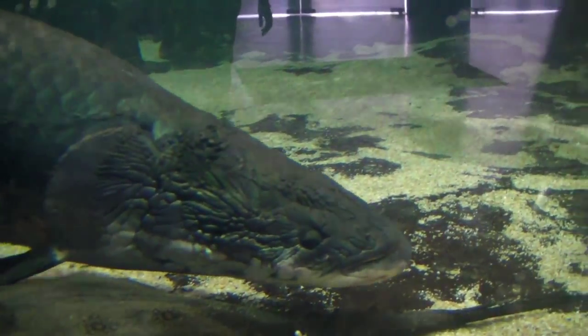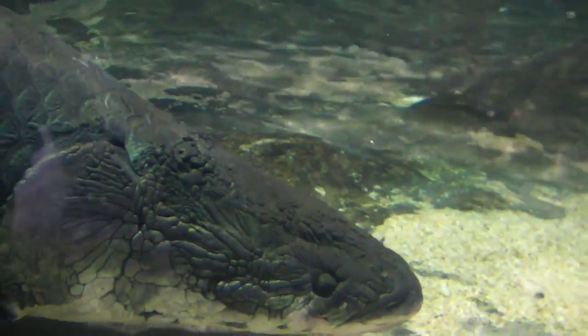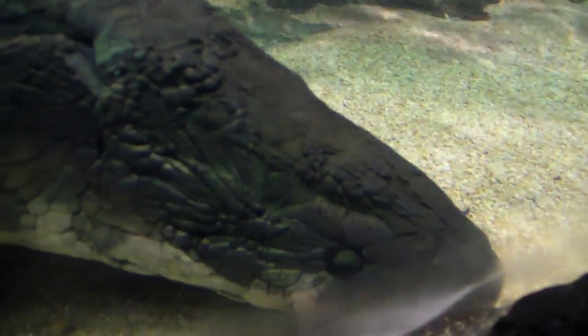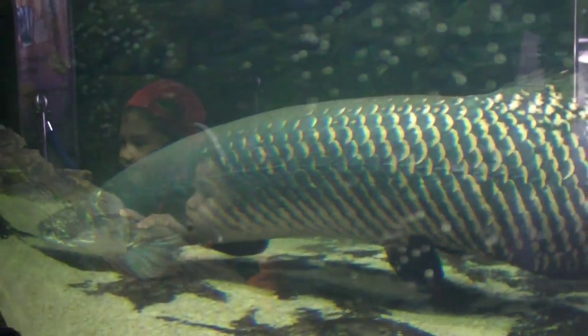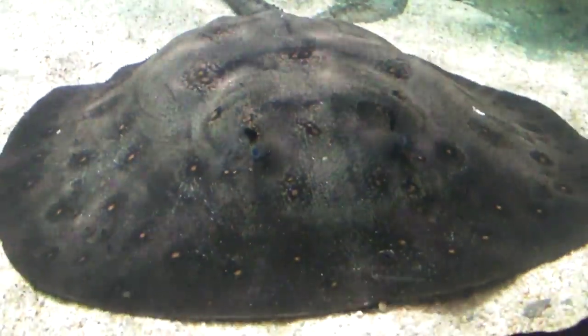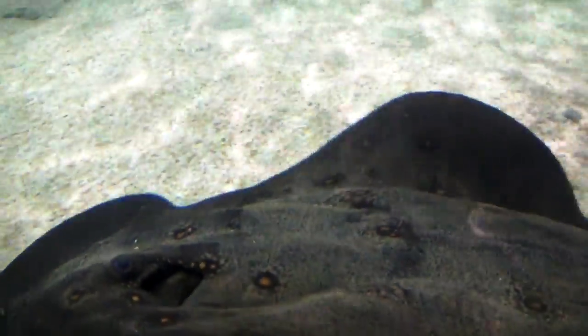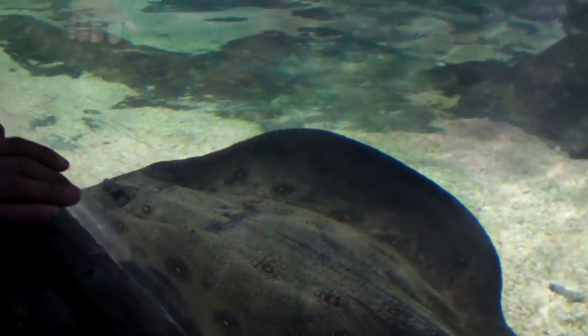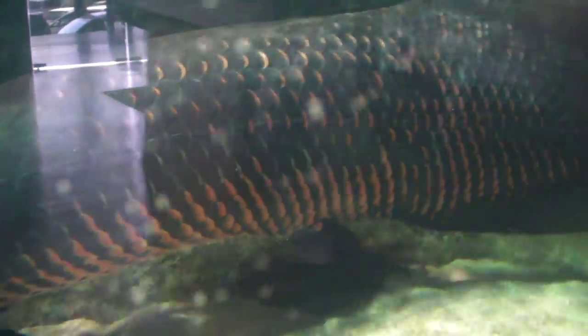One of the big attractions in Langkawi is Underwater World. Get up close and personal with a big beast like this. Hello. This is actually the largest freshwater fish in the world. Not this particular one, but this species.